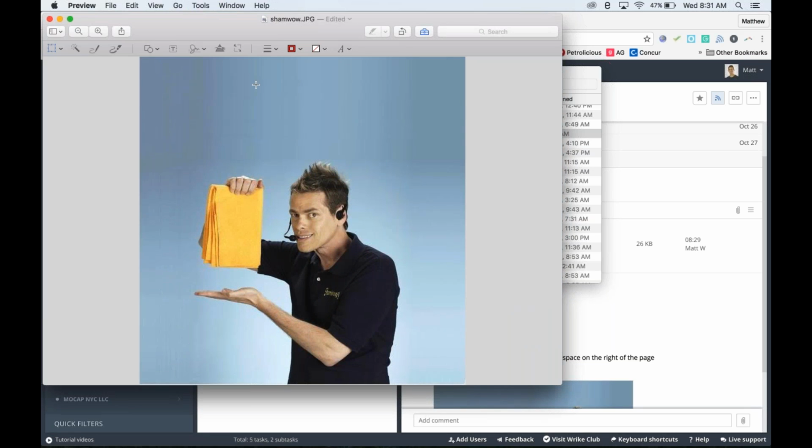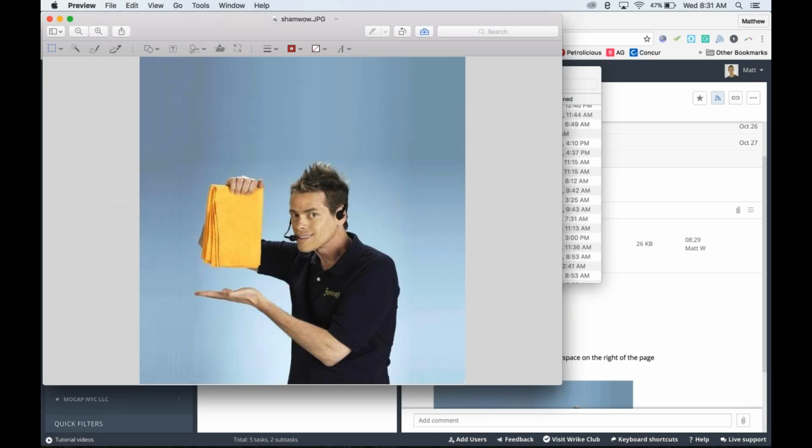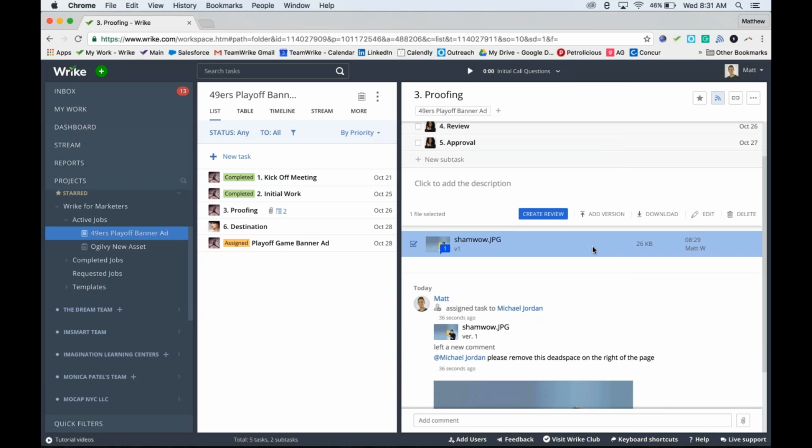All right, so now we've cropped this picture. Now I'm going to save it. So now this picture's saved. It looks better. I'm going to click out a preview. And now the great thing I can do is back here on Wrike, Michael has now uploaded this new version, right? So now he's created this version, and I just need to add a new one to this Wrike file.